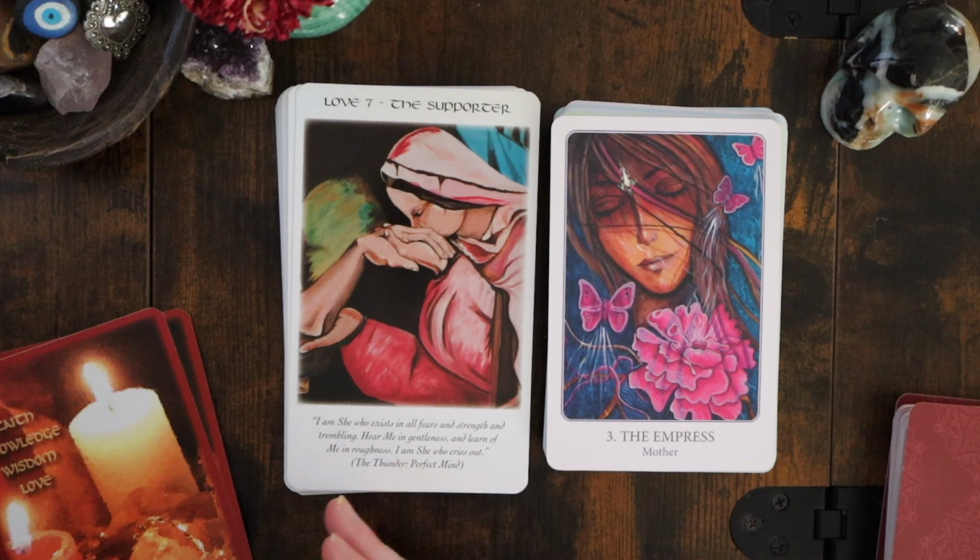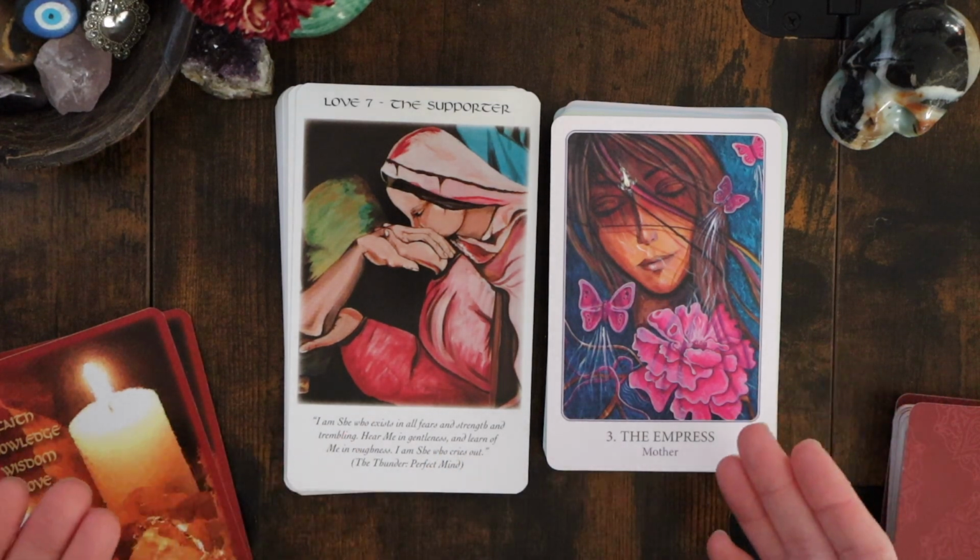I am she who exists in all fears and strength and trembling. Hear me in gentleness and learn of me in roughness. I am she who cries out with the Empress.